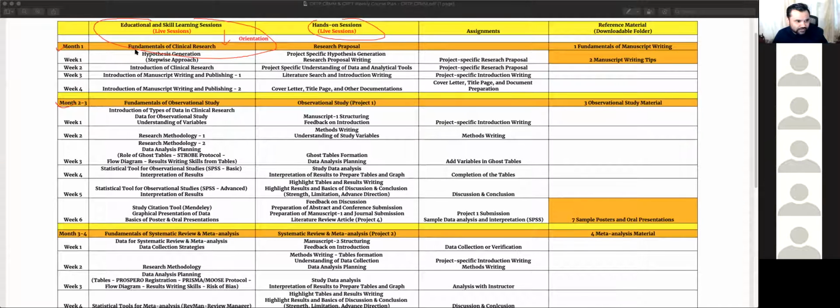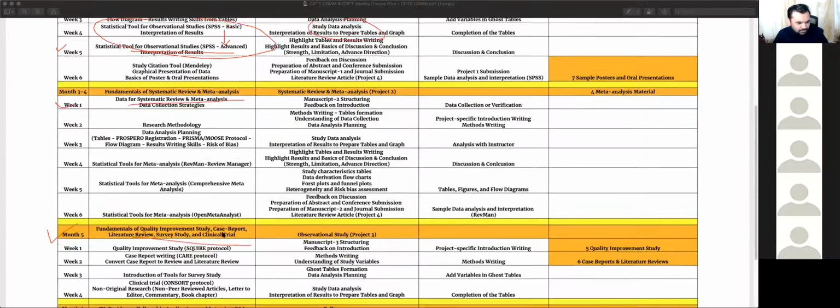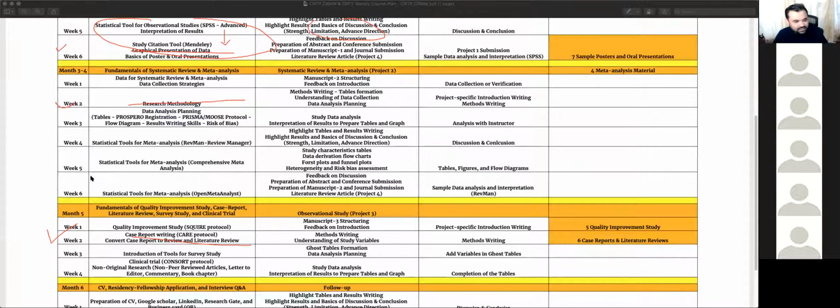Month one will be fundamentals of clinical research, fundamentals of observational study, fundamentals of systematic review and meta-analysis. That's how we have divided all the months. Month 5 is quality improvement. This is the favorite month for residents and fellows: quality improvement studies, case reports, literature reviews, survey studies, clinical trials.